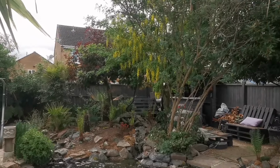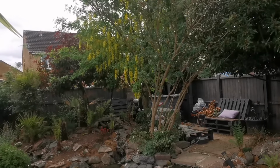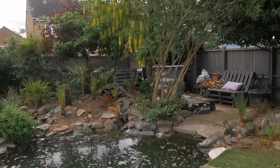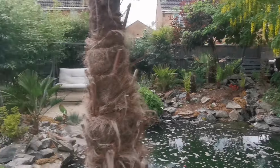But just to show you here, in the meantime, you can see our laburnum, our golden chain tree, has started to come out. Lovely flowers, and I love the kind of canopy it puts over this area. But we'll come back, we'll take a look at this area shortly here with all the waterfalls.